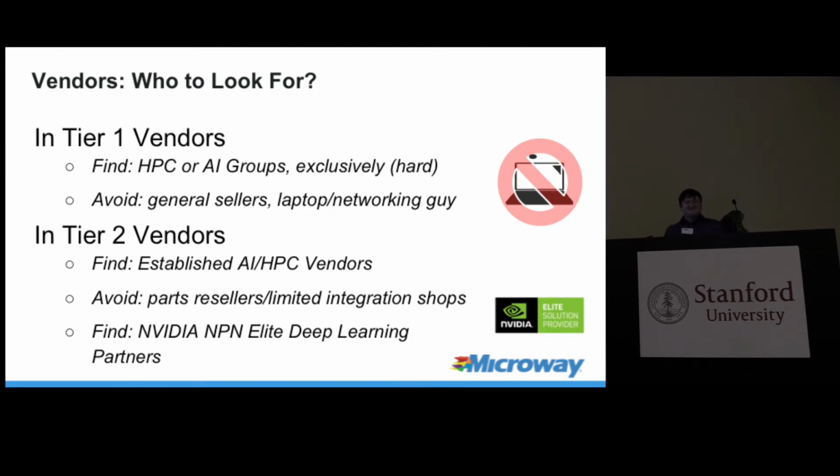In the tier 2 vendor space, you would definitely want to find someone who's an established HPC vendor, who's been around for a while, who's built a lot of systems, who you've heard has been successful at that. You want to avoid someone who's been a traditional parts reseller who throws things into a box, who may not do a lot of integration or testing. Because the worst experience you can have as an end user is sitting there fighting with hardware for 6 months that was poorly tested or wasn't integrated at all, and you get no use out of your new shiny AI system.